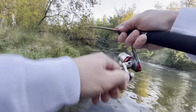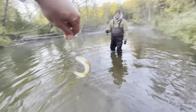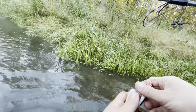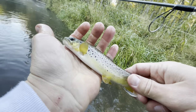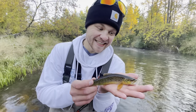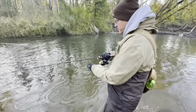Got one. He bumped it two times before he was on there. On the board. Got me. All right. On the board. Smooth release. He jumped. Okay, that means I get to go. You're up. For the steelhead. On the board.